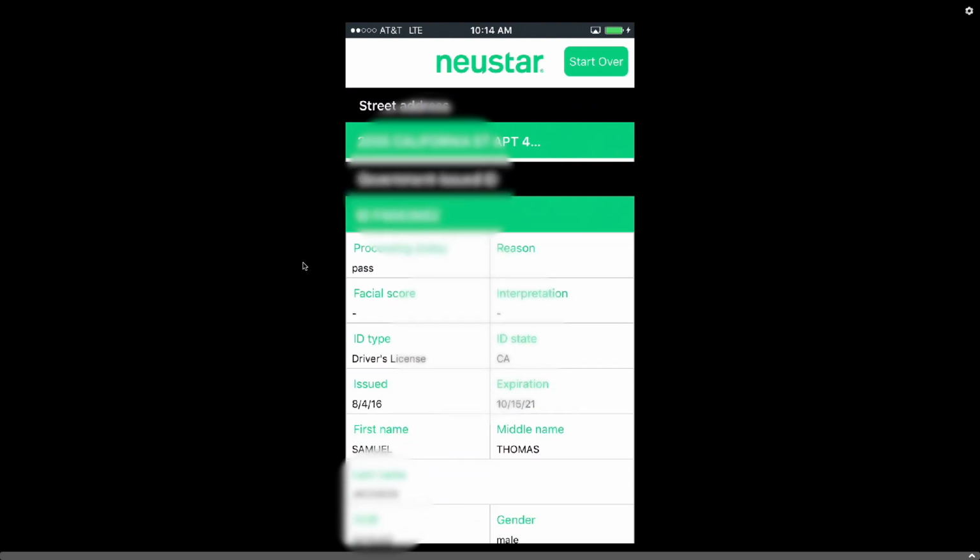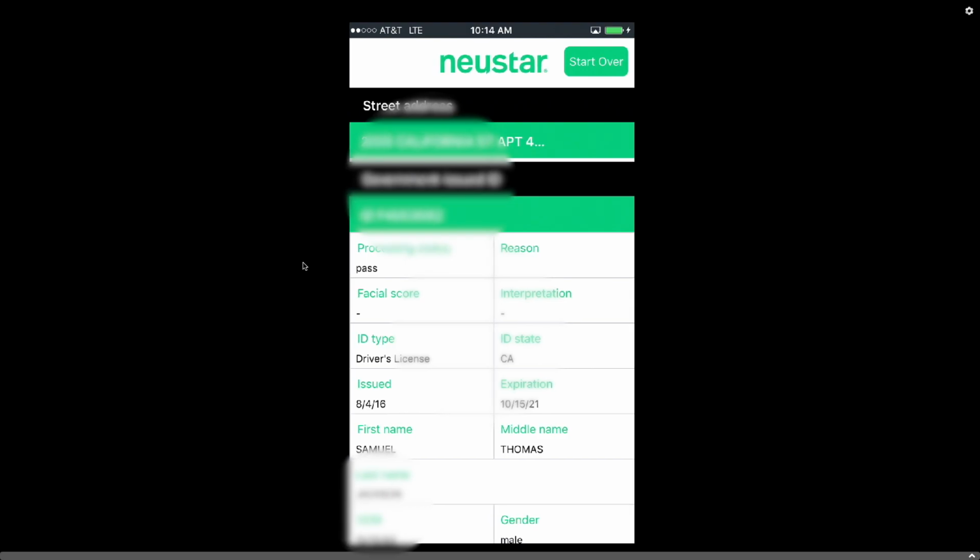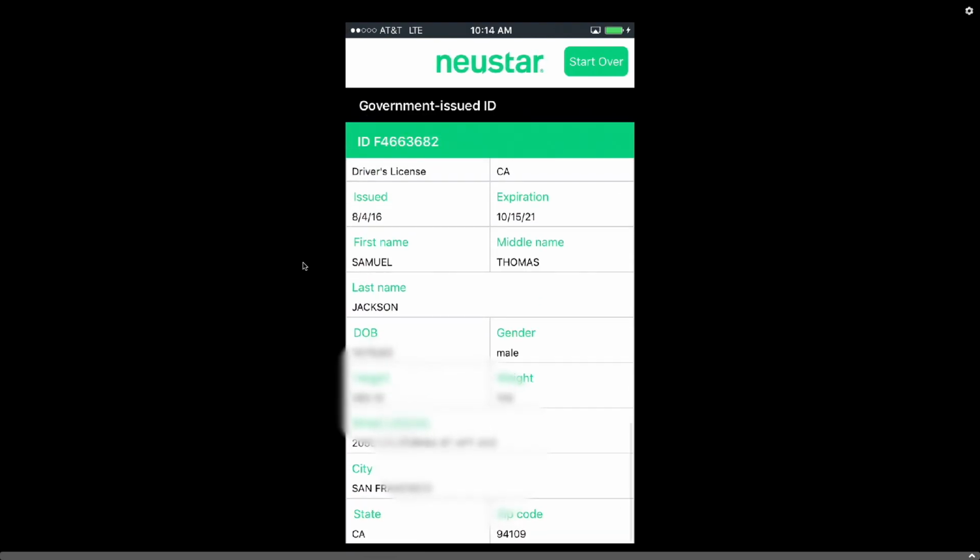And then down here we have the information from the government-issued ID. There was no facial identification performed, so that score is null. But otherwise, we know that it's a California state ID. We have some details about it, and also information on me, such as my height and date of birth. This is all the kinds of information that we can return to you if you choose to use IVA.